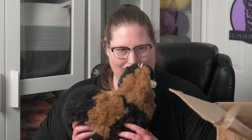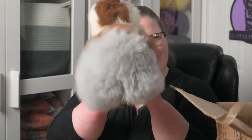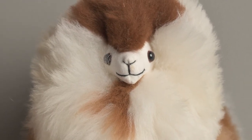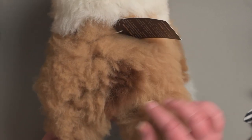Oh my goodness. Oh, the smell. It's phenomenal. I never get tired of it. I love it. Oh, he's got a cute face, too. He has, like, a little beard. It's cute. Here's his face. His little beard. And he has dark right there, too, which is cute.